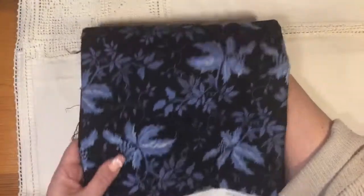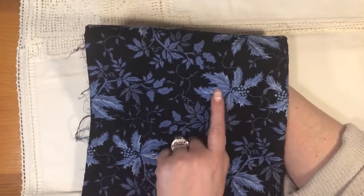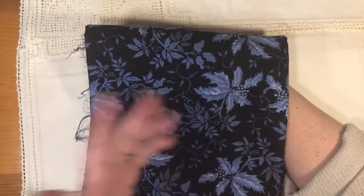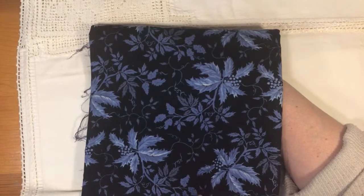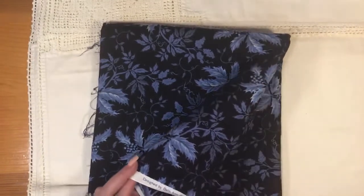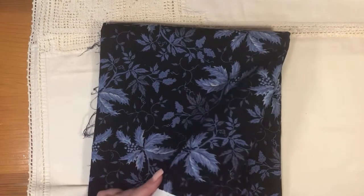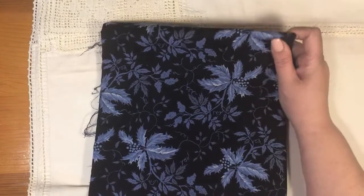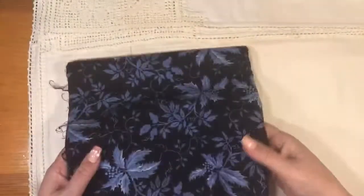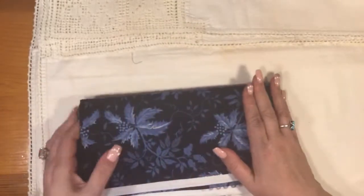And I don't know what it is. Grapes? I don't know if this is poinsettia-ish stuff or not. I can't quite tell. Designed by Beth Ann Brusque for David Textiles, whatever that is. That's what it says on the side. But I just wanted to flash that real quick in case you've seen it in my shop and were scared. It's pretty nice.